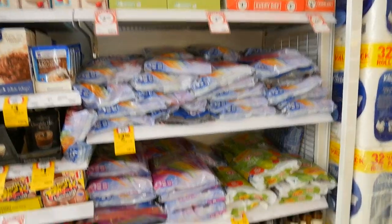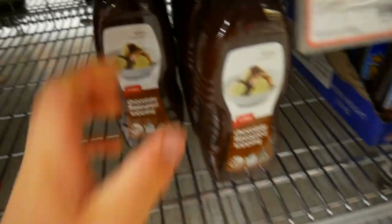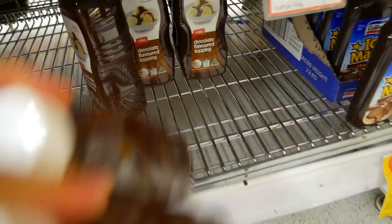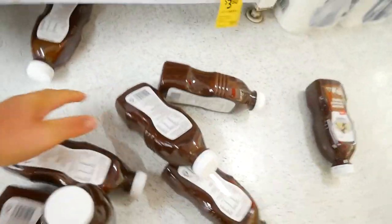Alright guys, so we are here in Coles Supermarket and the first thing we need is obviously chocolate, and we need big amounts of chocolate, preferably liquid chocolate. Here's the chocolate section. Here we got liquid chocolate. We need all of those. Literally, we need all of those. We need everything. That's all they have, guys.